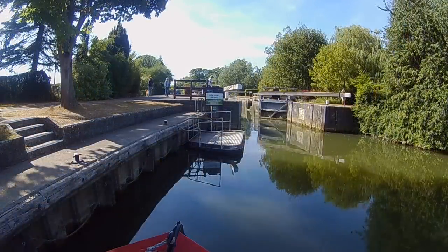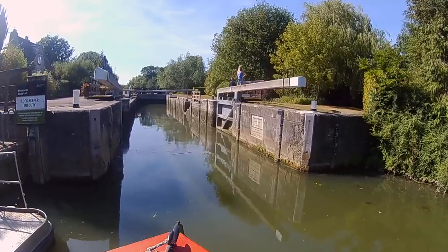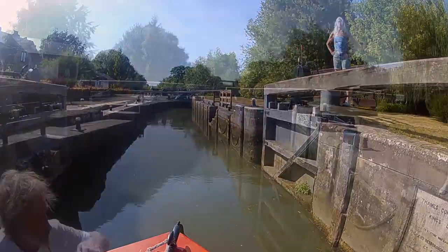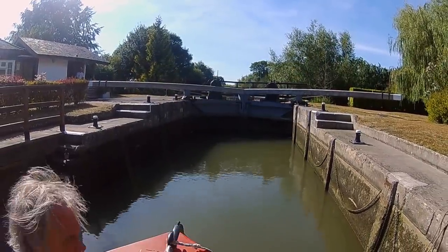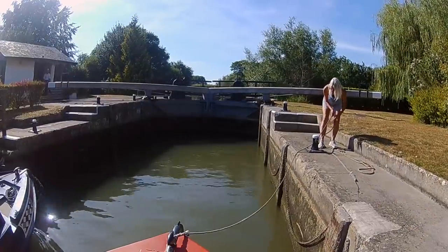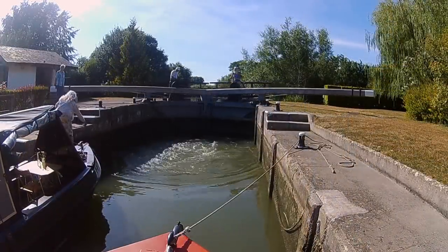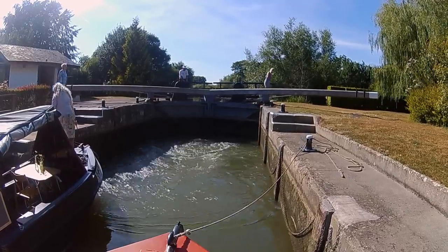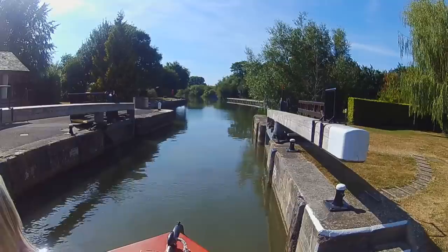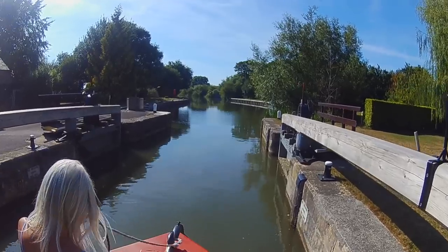No Lockie here, it seems, so I go to help. No lockkeeper on duty. Maybe they were having a tea break too. There's another boat just pulled up astern, so we get to share the lock. Val pulls us in so the other boat can pull alongside. Having had a good chinwag with a guy on board, we exit the lock.